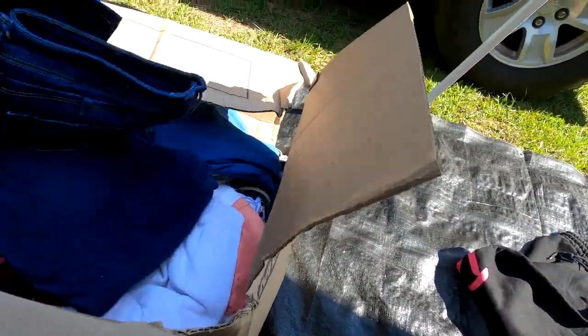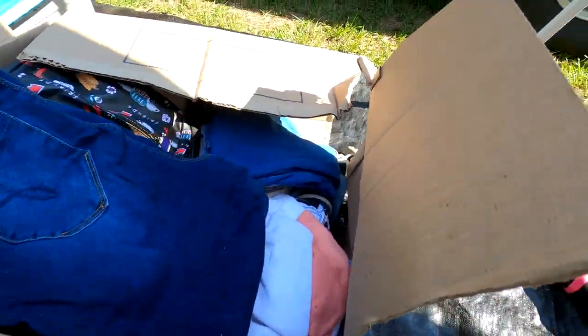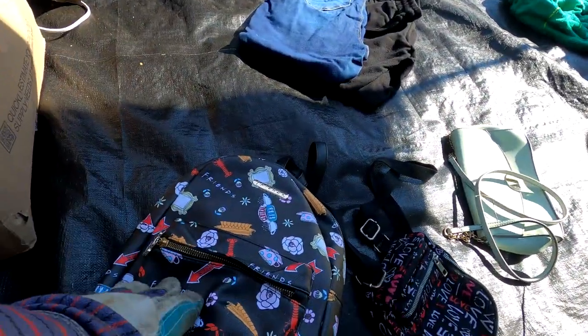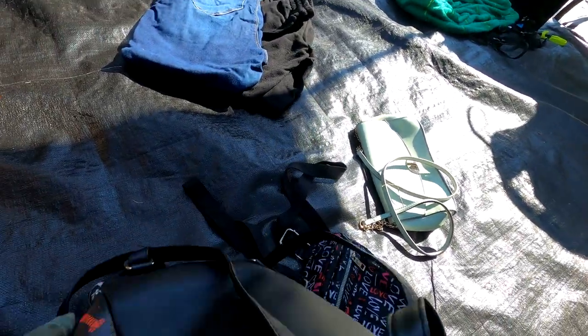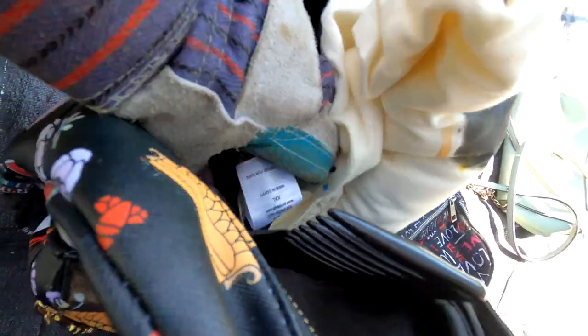Some clothes. What kind of name brand clothes we got? We've got YM jeans. Why me jeans, maybe? I don't know. Here is a Friends backpack. Cool. I feel it's got something possibly in it. And it's got Friends t-shirts. And a cell phone cover. That may be Friends. No, it says Bite Me. Okay, that was way off. And a giant comb.